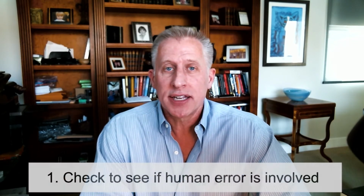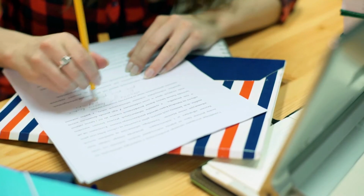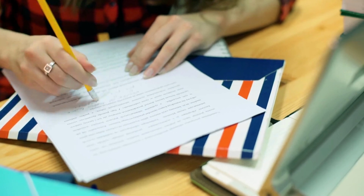The first thing that we can do is check to see if there's human error involved. Everybody's very, very busy right now, including the appraisers, and it could just be a typo or some issue that was a human error that was completely overlooked. And if it is, we can get that clarified pretty quickly.